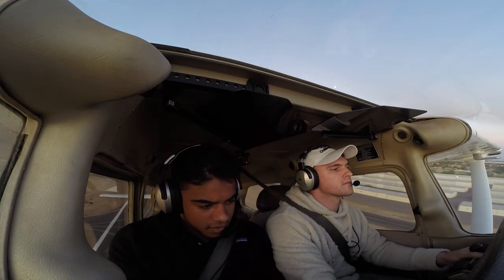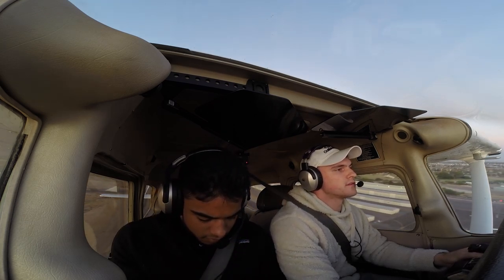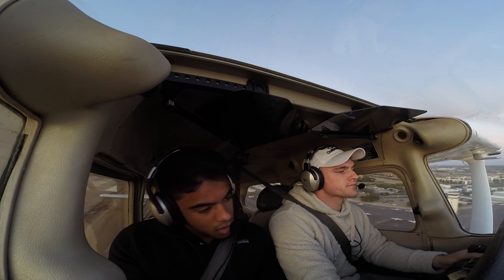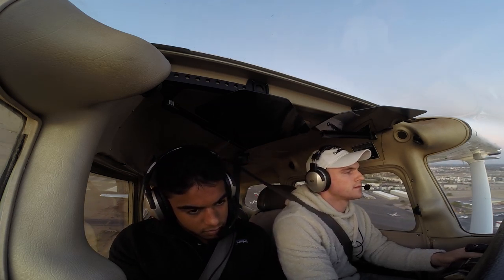544, there'll be one Baron departing prior to your arrival. 544, understood. Above our 50-foot obstacle, we'll transition to VY, let the airspeed climb. Fly straight out, assess the traffic off.